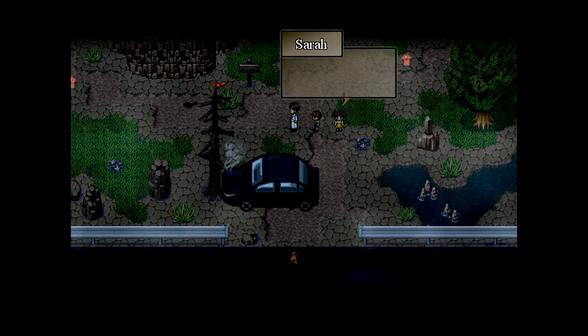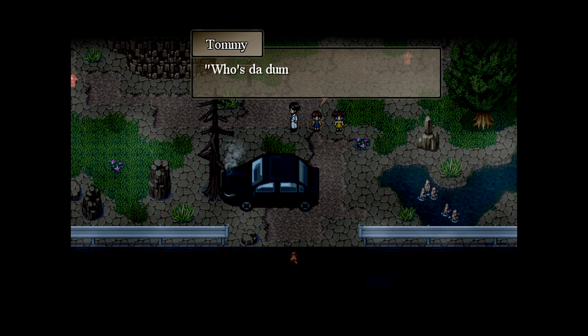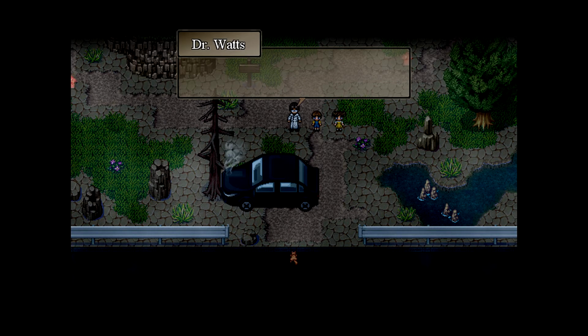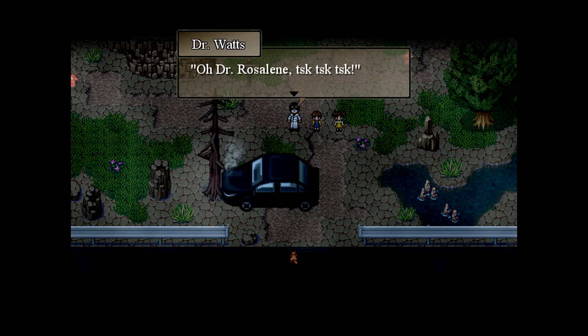With this. It's smoking! Who's the dummy that crashed the car? That was Dr. Rosaline. Yeah, Dr. Rosaline. Oh, Dr. Rosaline. Tisk, tisk, tisk.